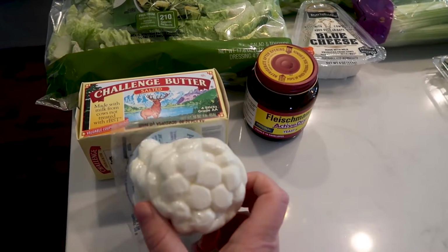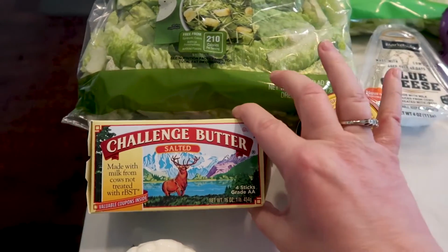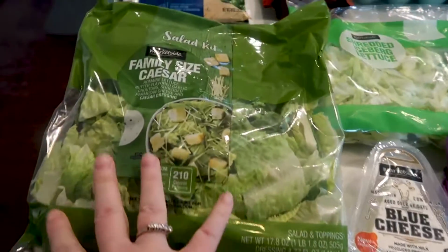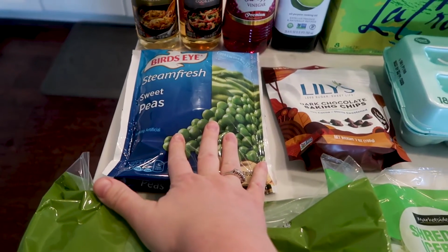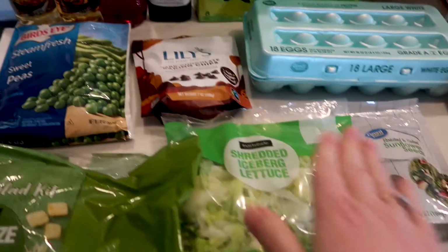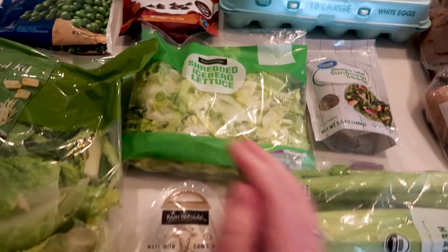One of the things I got was these little pearl size mozzarella balls. Got some more butter because my daughter's been baking up a storm. Some yeast because, again, baking. Big thing of Caesar salad. Some peas. They're going to go in a low-carb macaroni salad that I'm making. Some chocolate chips because we were just about out. Some shredded lettuce for one of the salads. I'm doing a BLT salad.